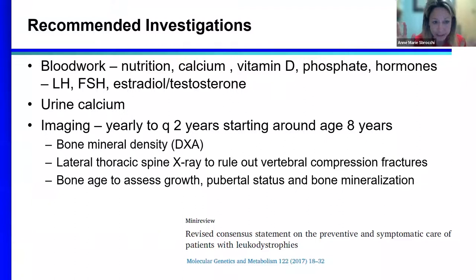Imaging should be done every year to every 2 years, starting around age 8, around the time where growth and puberty should also be at its optimal time. So what could be done? That DEXA test, even though it's not the best test, starts to give you a good baseline, and then you can repeat it to make sure you're accruing bone mineral density, much like a growth curve. Do the lateral thoracic spine x-ray and a lumbosacral possibly as well to rule out vertebral compression fractures. That's because if the bones are soft and children have poor posture, then the bones can become a little bit more smushed and can cause severe back pain.